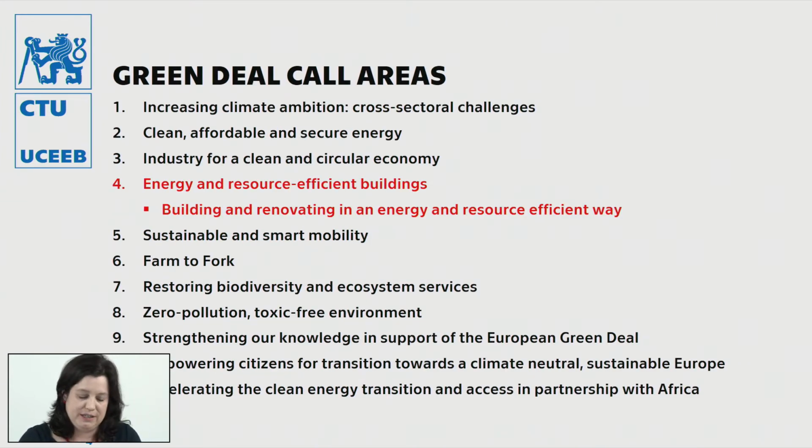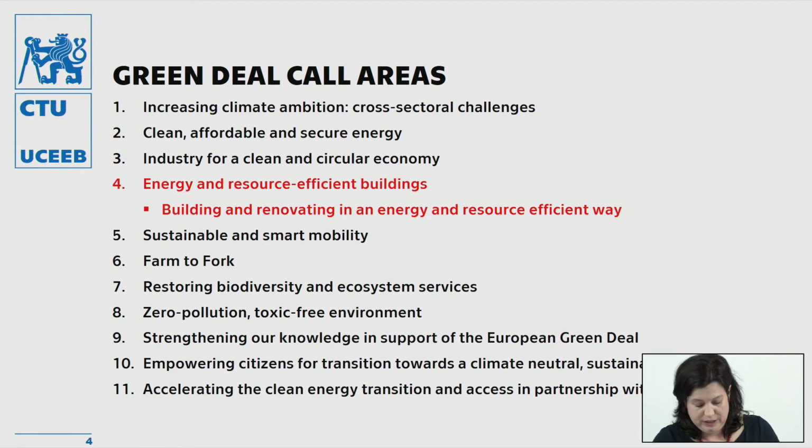Okay, here are the areas that the Green Deal call focuses on. It's 8 thematic areas which reflect the 8 key work streams of the European Green Deal. And for energy efficient buildings, the most important one is number 4, energy and resource efficient buildings, with topic focus on building and renovating in an energy and resource efficient way. These projects will actually focus on large-scale, real-life demonstrations of promising technology and social innovations in the areas of energy-efficient buildings and industry and all connected fields.